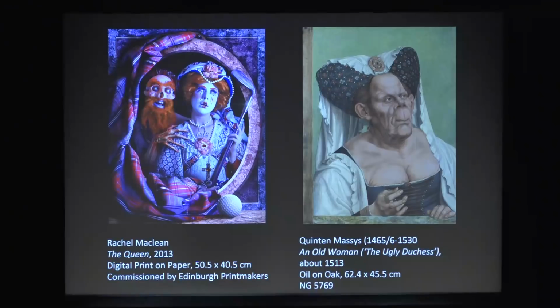Just as a case in point, we here have Quentin Massys and his Old Woman from around 1513 with her headdress and her very distinct facial features. The garishness of the dress and the satire of the attire is, I think, something that Rachel is very interested in, that we see an echo of in her 2013 print.